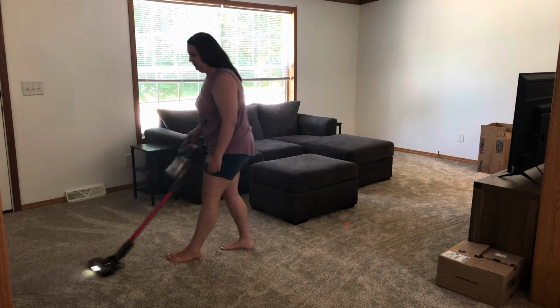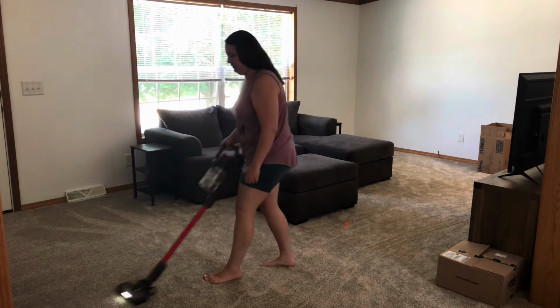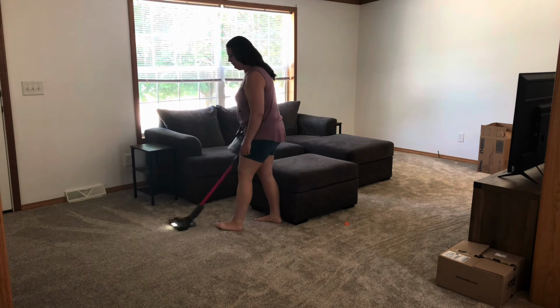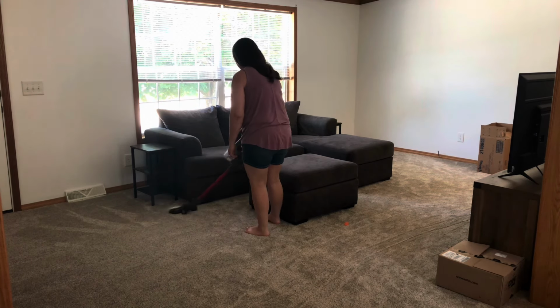And there's still some, you know, little carpet pieces. If you've ever had fresh carpet installed, you know that you get some of the little carpet fibers that are still hanging around.